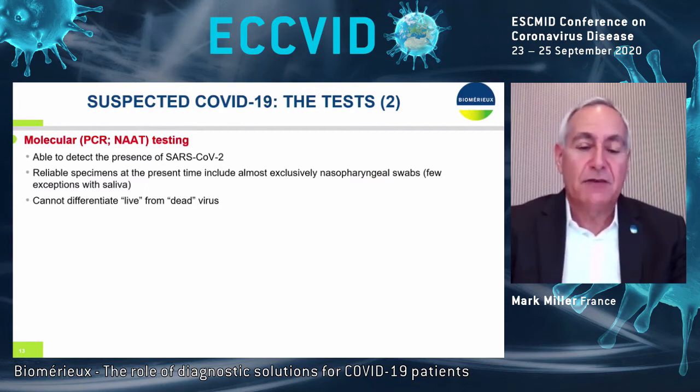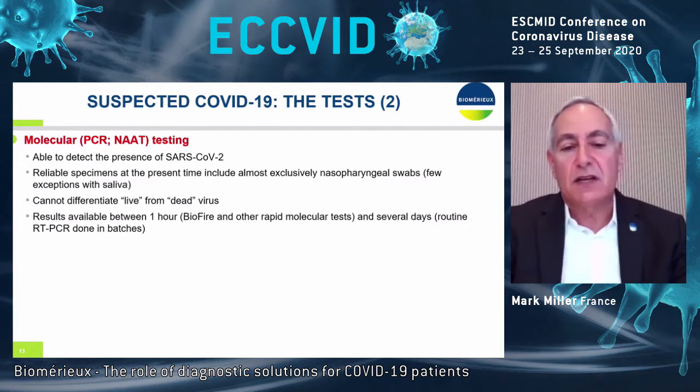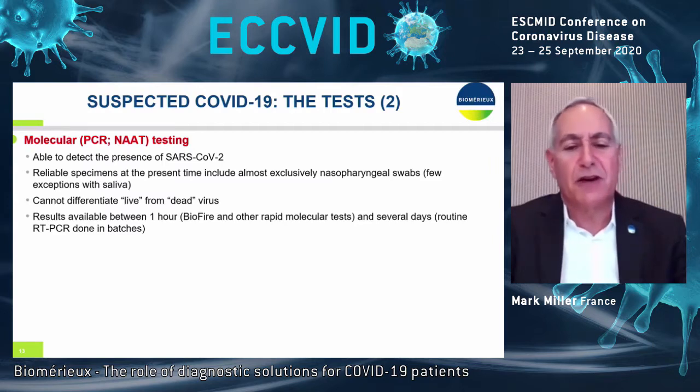You can have live virus, you can have dead virus, and the PCR test could be positive. Results with PCR can vary anywhere from very quickly, 45 minutes to an hour, with, say, our BioFire system and some other systems, to several days if routine PCR is done in batches. And this is part of the problem that many labs are doing batches. They're overwhelmed. You don't get into the batch, therefore you have to wait another day, and then the result takes another day to get through.